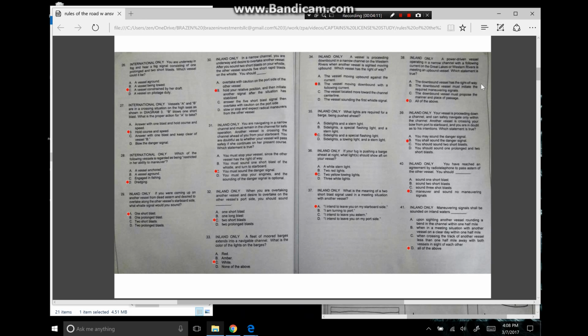39, inland only. Your vessel is proceeding down a channel and can safely navigate only within the channel. Another vessel is crossing your bow from port to starboard, and you are in doubt as to his intentions. Which statement is true? The answer is B, you shall sound the danger signal.